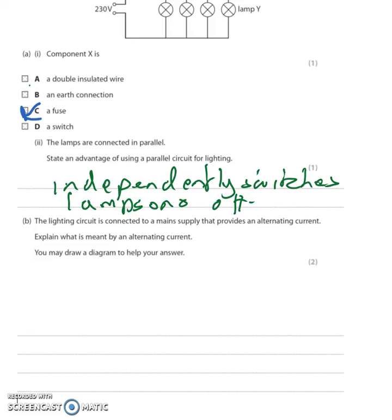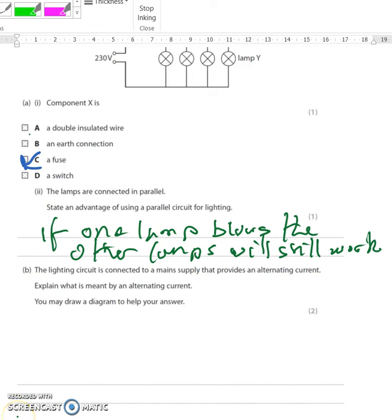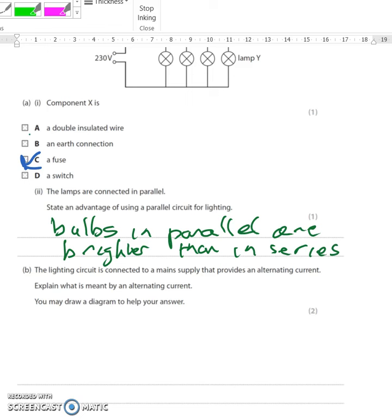Second answer you can give is the idea that if one lamp blows, the other lamps will still work. The third answer, which I don't think is as good but is acceptable, is as follows: the idea that bulbs in parallel are brighter than in series circuits.